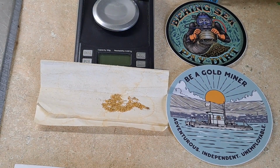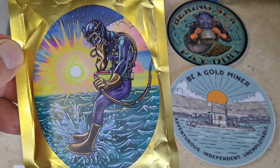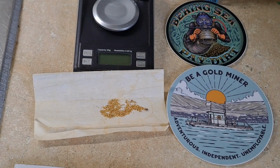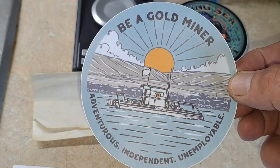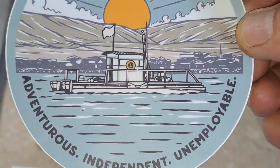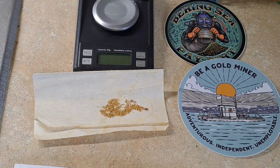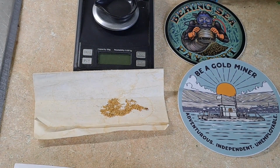So again, the Diver Dirt, a very cool bag. I really like the picture of the diver on there going in, and the cool stickers. Adventurous, independent, unemployable. So I wouldn't mind being out there with them, digging up some gold. I've done some scuba diving. I can handle the cold.